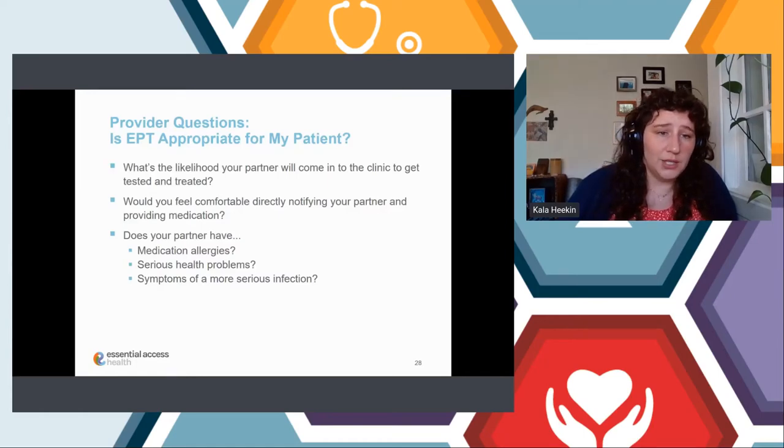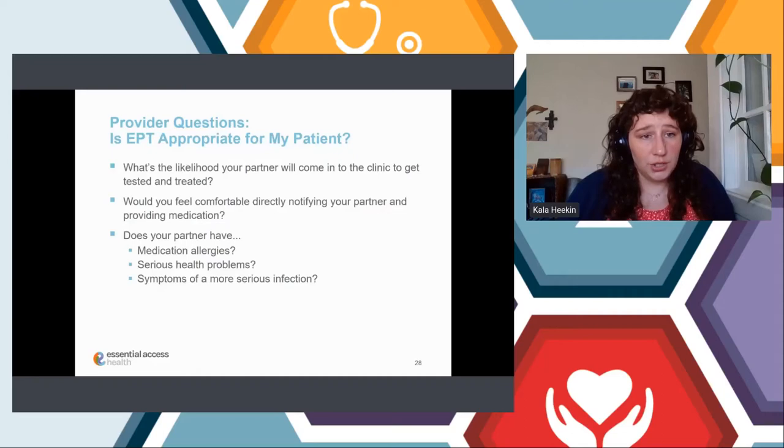And then, to their knowledge, if their partner has any medication allergies, any serious health problems, or any symptoms of a more serious infection. Some serious health problems could include kidney, liver, or cardiac disease, or other more serious infection symptoms like fever, pelvic pain in patients with a uterus, or testicular pain in patients with testes. If all of the answers to these questions are no, then EPT could be a consideration.